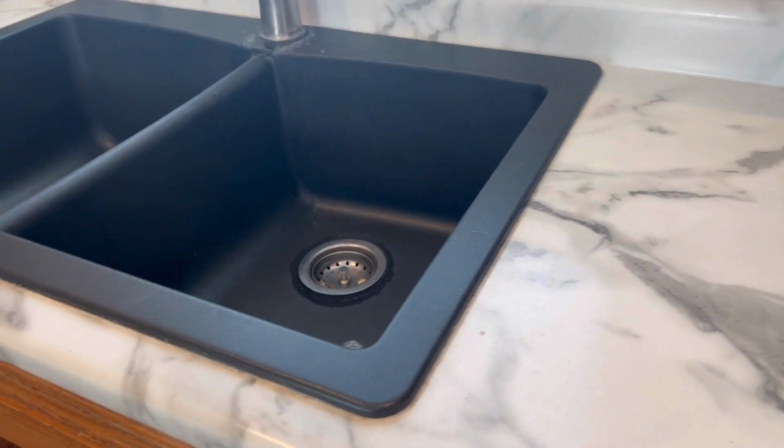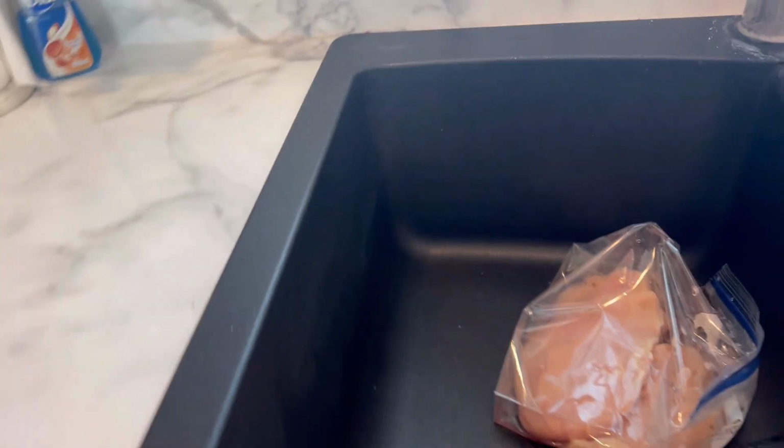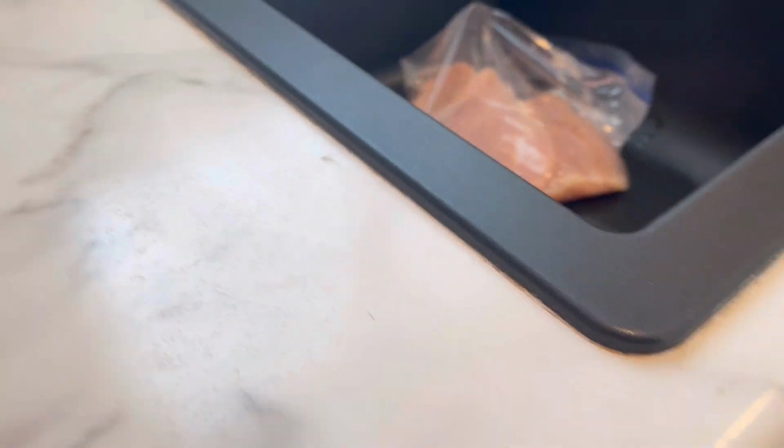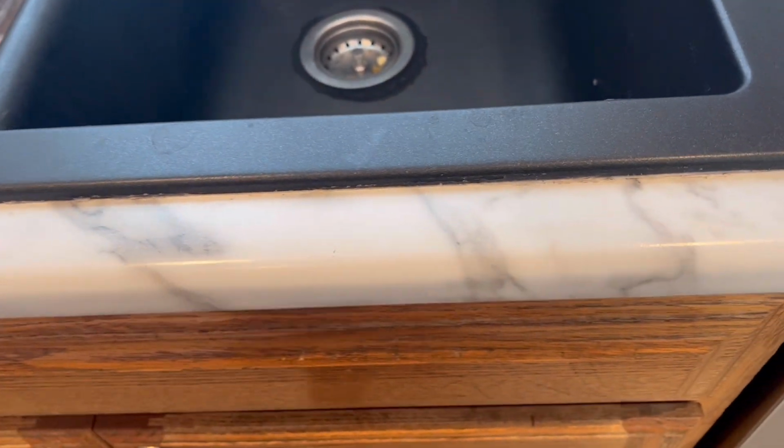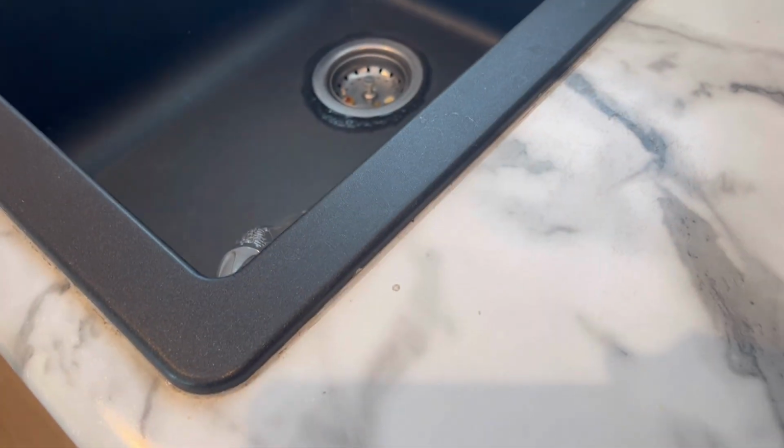Alright, so I put this countertop in a couple years ago. Don't mind the food thawing in the sink, just some chicky. I used clear caulking, and over time it's just started to look gross, so I went through and peeled that off as good as I could.